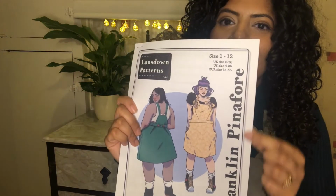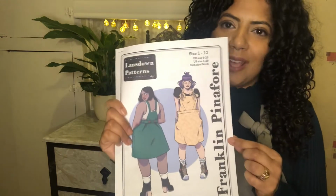So when The Fold Line put out something for a new pattern company, I applied, and lo and behold I heard back, and I was so excited, because this was around the time that I was going to be self-isolating at home as well. So I thought, right, I'm going to have 2 weeks to really get my teeth stuck into this pattern. So the pattern is by Lansdown Patterns, and it was the Franklin Pinafore dress.